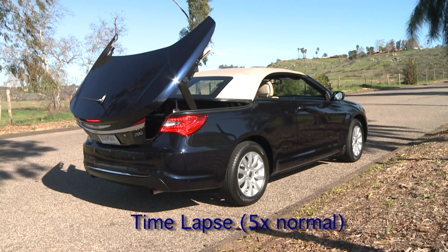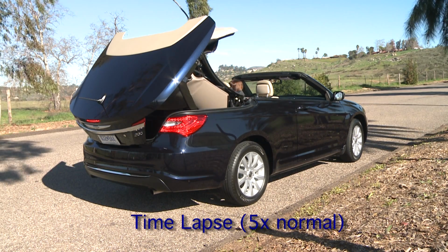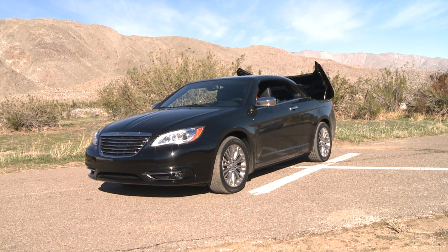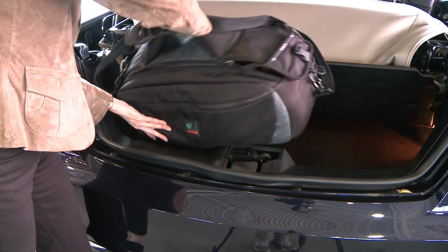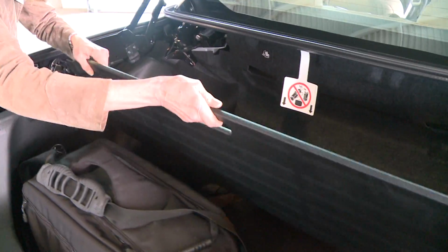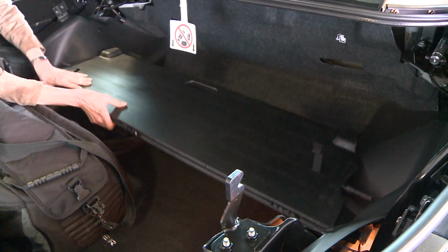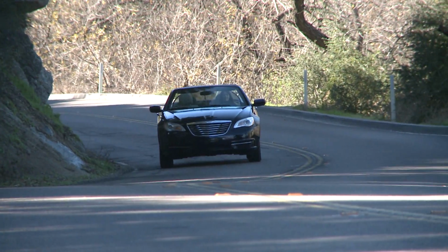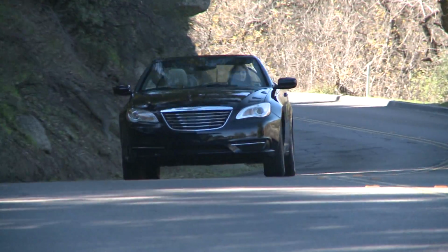Chrysler offers two different power convertible tops, one cloth, the other a hardtop. Both use a similar retracting mechanism which leaves a reasonable amount of room to store luggage, considering this is a convertible. With the top up, trunk space is practically sedan-like. The 2011 Chrysler 200 convertible is available in two models now, the Touring and the higher-end Limited.